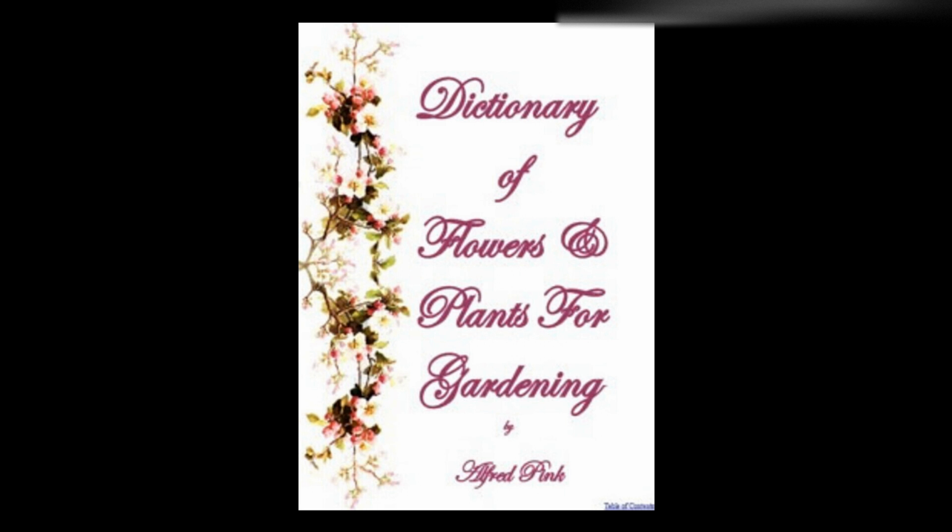Cornus mas, Cornelian cherry. This hardy deciduous shrub does well in common soil if a fair amount of moisture be given. Its yellow flowers are produced on bare stems from February to April. It may be increased by seeds, cuttings, or layers, autumn being the time to propagate.